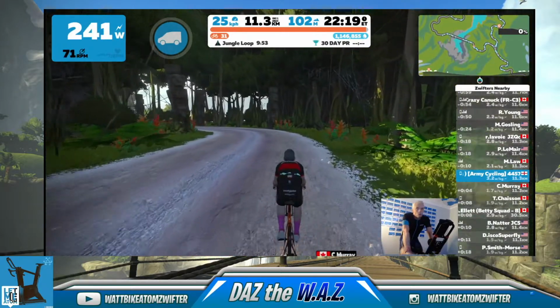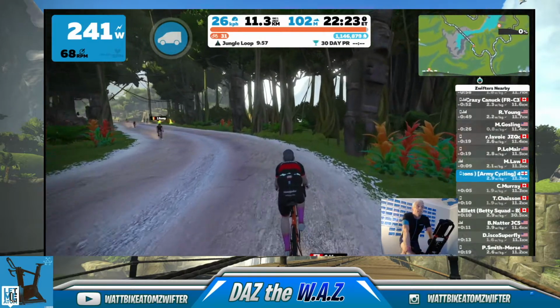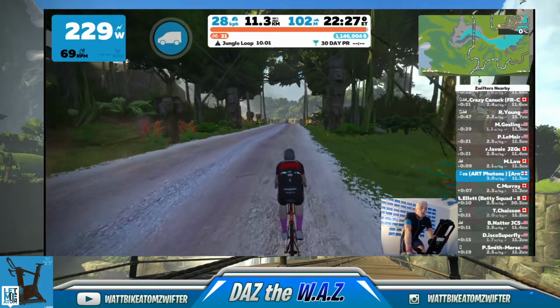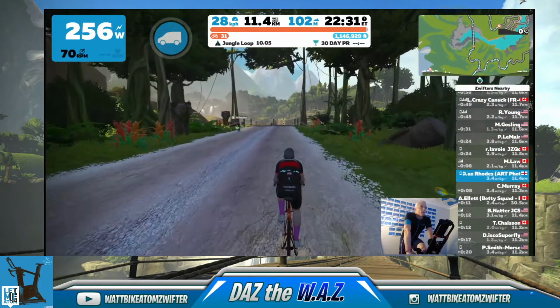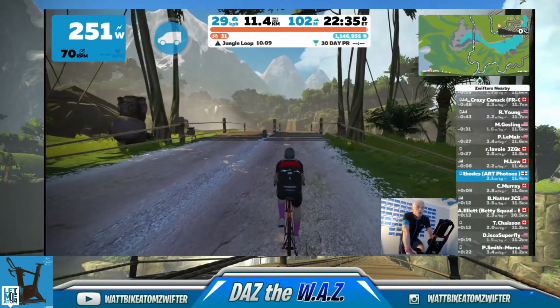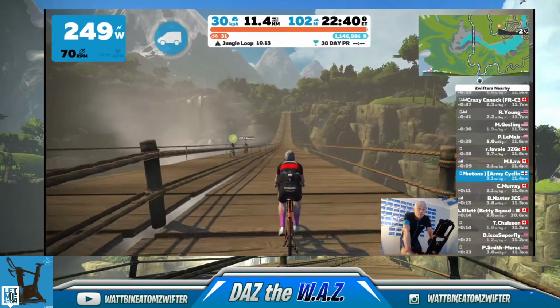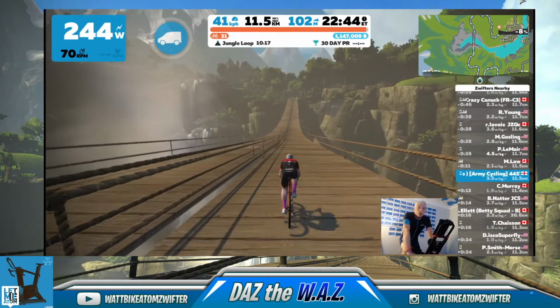For some reason, I've never felt this bridge has that effect. I don't know what they've done to the dynamics of this, the physics of it. Let's just have a look. I'm not going to use that draft. So I'm doing 70 RPM, 260 watts, 29 miles an hour, going downhill.